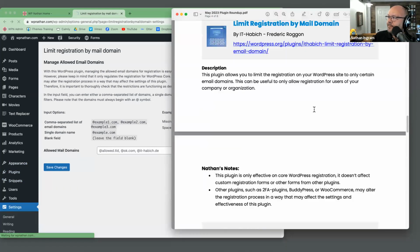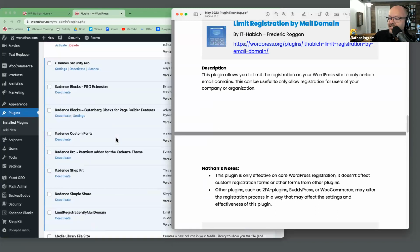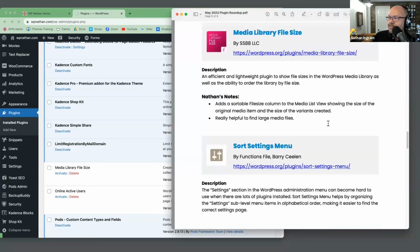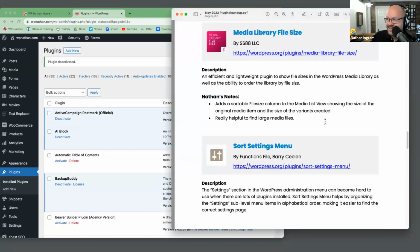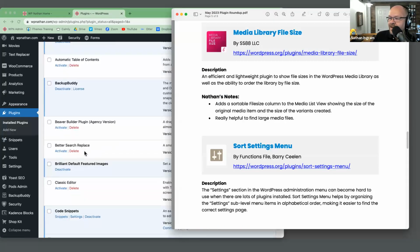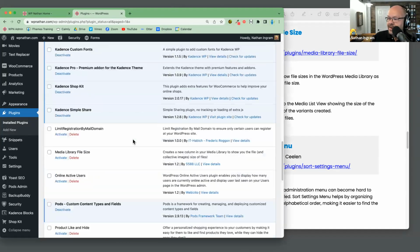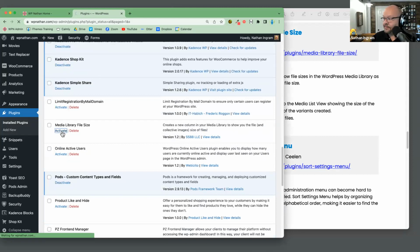All right. Next on our list is media library file size. Now, this one's pretty helpful. How many of you have taken on a site and you realize there are many things in the WordPress media library? And you're wondering, how big is this? And how many large files are out there? All right, so this is pretty helpful. Media library file size. Let's activate that.